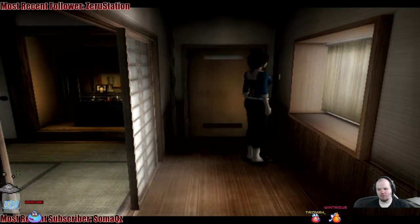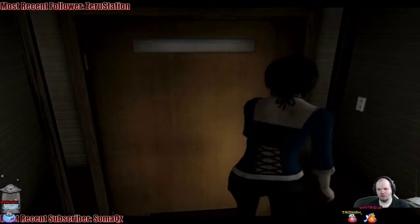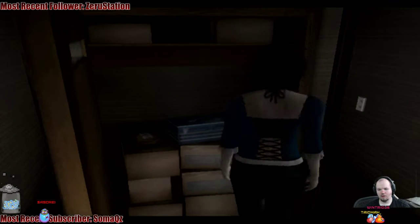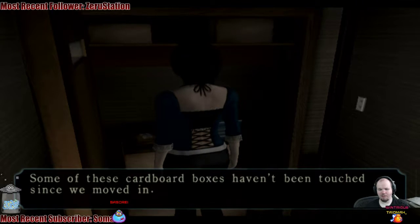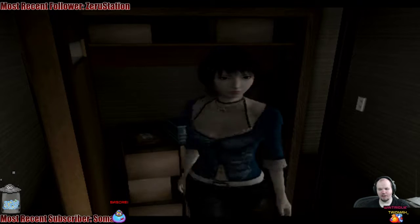These curtains have been drawn for a long time now. We use this space for storing the cleaning things and other tools. Some of these cardboard boxes haven't been touched since we moved in. I know that feeling.